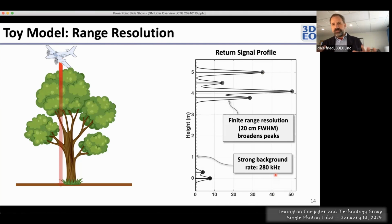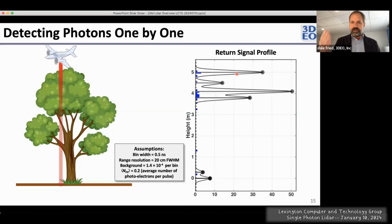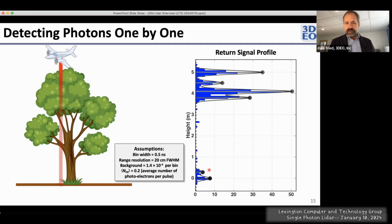So nothing's ever perfect. There is a little bit of finite range resolution due to the pulse width and timing jitter. So 20 centimeters is a good example number for the broadening of these, what would otherwise be very short peaks. And now I can roll the dice, and I can do a little simulation here of, if I fire my laser thousands of times, at what height or what range do I detect these photons? So these are single photons showing up. These are noise photons here. These are ones from the ground, from the canopy, and I can repeat this process many times and develop what we call a range histogram.